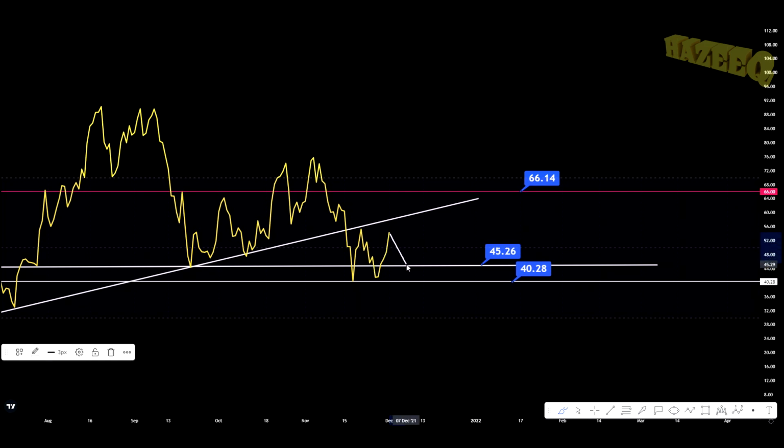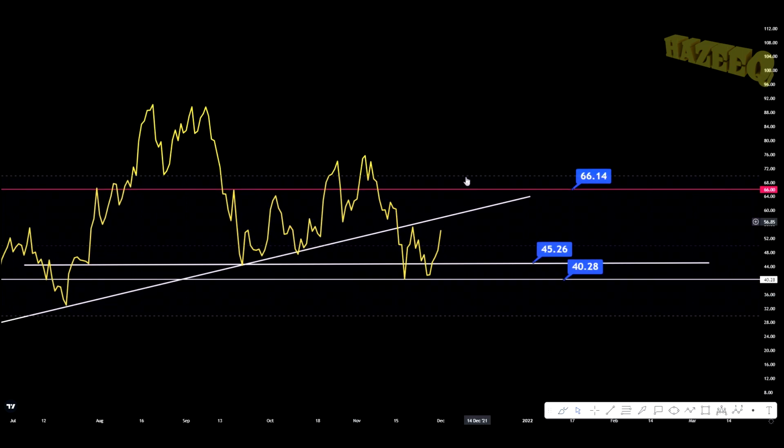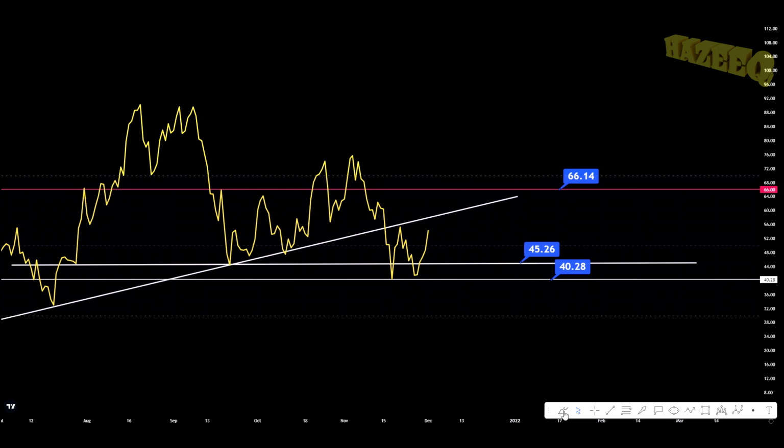Now, will this pullback happen right now, or will we get rejected from this previous support line, now turned resistance, and come back to the 45? I don't know, but you want to be prepared for both scenarios. If you entered for a quick trade, you can definitely look to sell your Solana after you hit your head on this level and start coming back down. You want to take profits potentially when you're hitting that wide trend line.